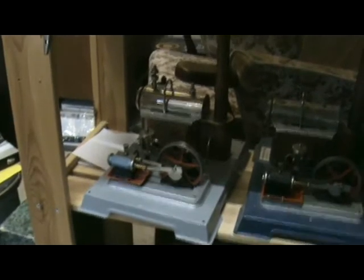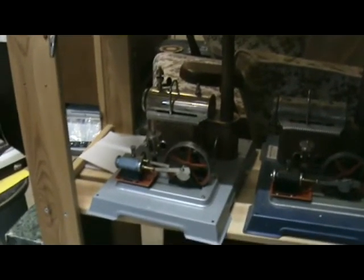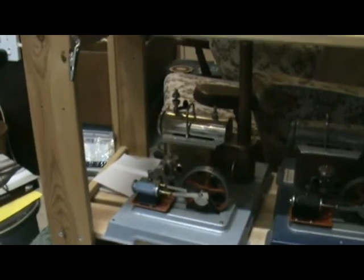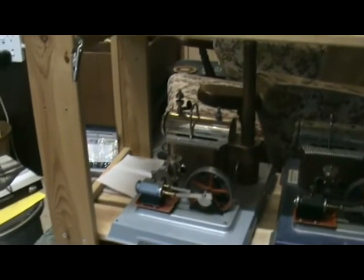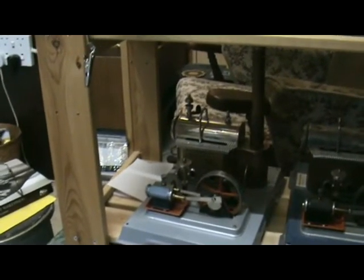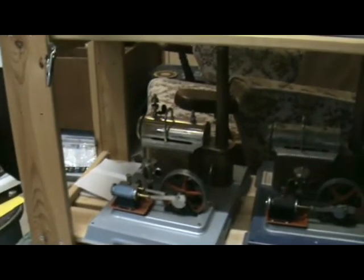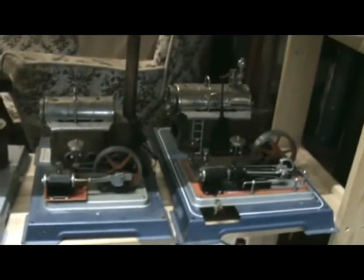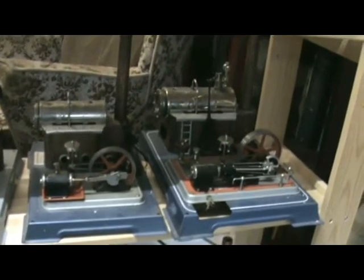And on this shelf we have Willesco D10/100, which is the special edition one for their 100th anniversary, is it? Or something like that. And then there's a standard version D10 and D16.